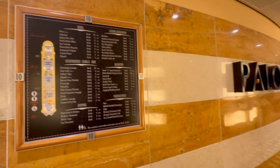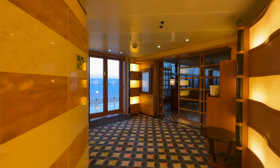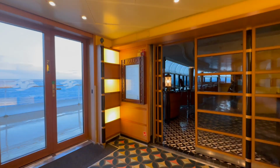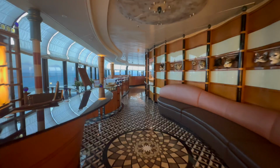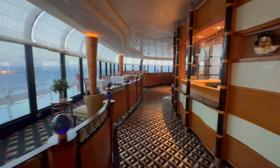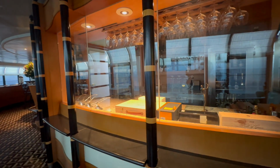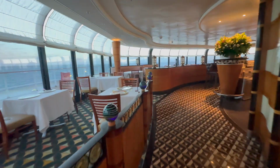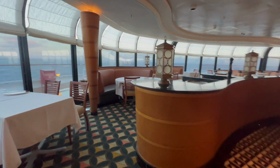This is Palo Restaurant. It is located at the aft of the ship on Deck 10. This is the only adult restaurant on board. You can have brunch or dinner, and it is reserved for 18 and up only. The dress code in this restaurant, you could say, is a little bit nicer than the rotational dining venues. A nice dress or shirt and a nice pair of pants is perfect for dinner. If you have a Disney Cruise Line Castaway Platinum status or higher, Palo will be included with your cruise fare. But if not, dining here at Palo will cost you an extra fee.